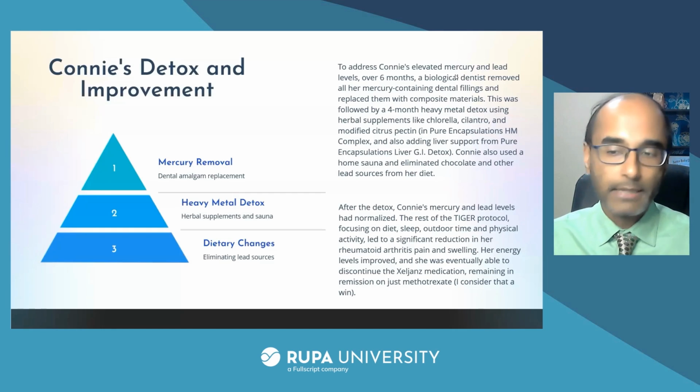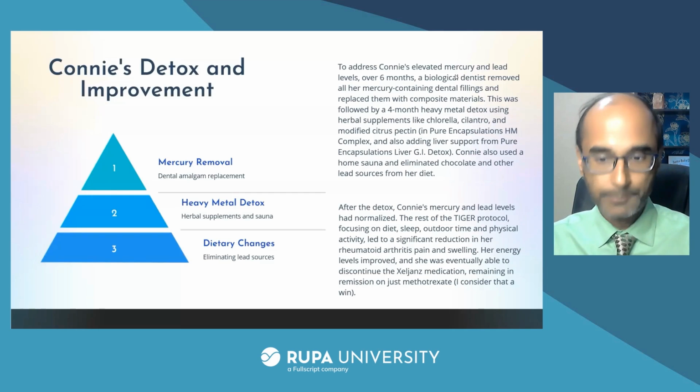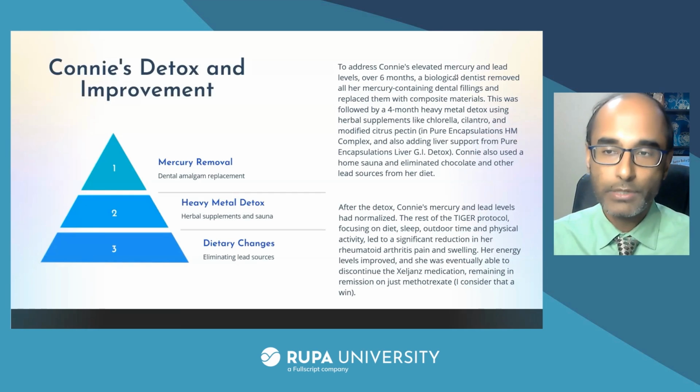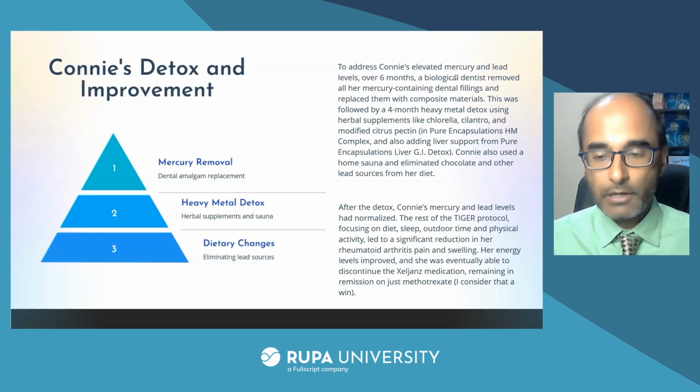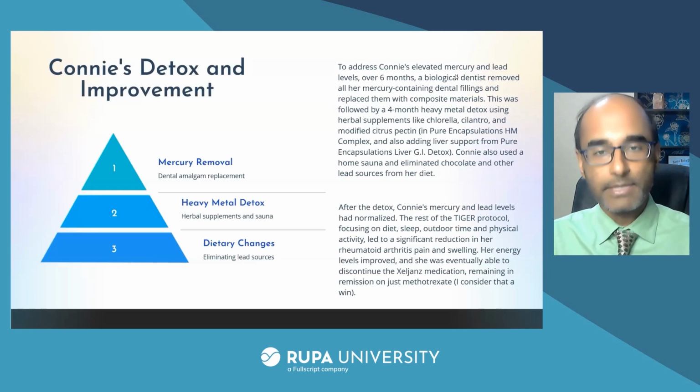So she began doing all of these things as part of the Tiger protocol: outdoor time, sunlight exposure, physical activity, working on sleep. And then over some months, she started to finally see her symptoms improving. Her pain from the rheumatoid arthritis and some of the inflammation and swelling was beginning to reduce, and her energy levels improved. And then after a few more months, she was able to discontinue Xeljanz, the second medication that her rheumatologist prescribed for her. And she continued on methotrexate and was in remission, free of symptoms.